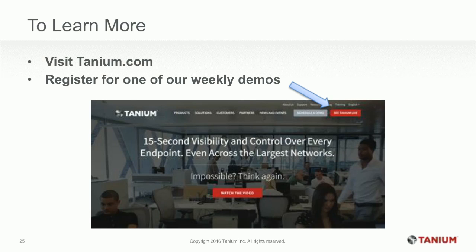Okay, next, how long does it take to deploy? Yeah, it's a good question. With Tanium, we can do deployments fairly quickly. It's a pretty lightweight agent, 10 megabytes on disk, 10 megabytes in memory. We have ways to deploy it.